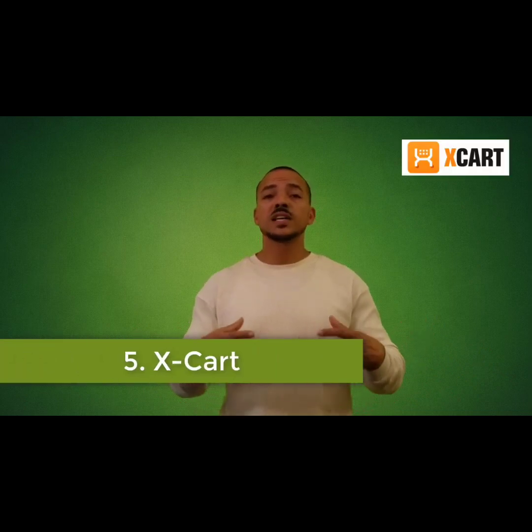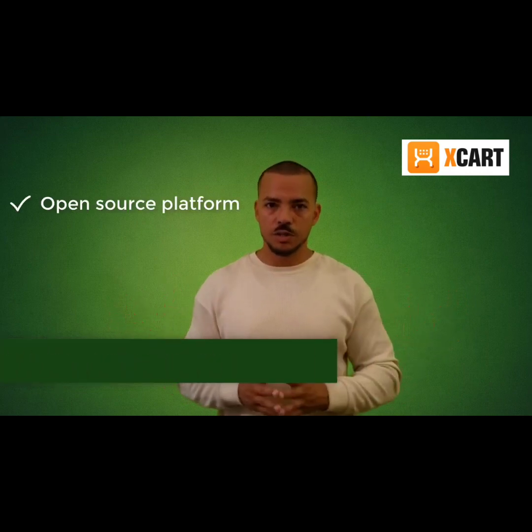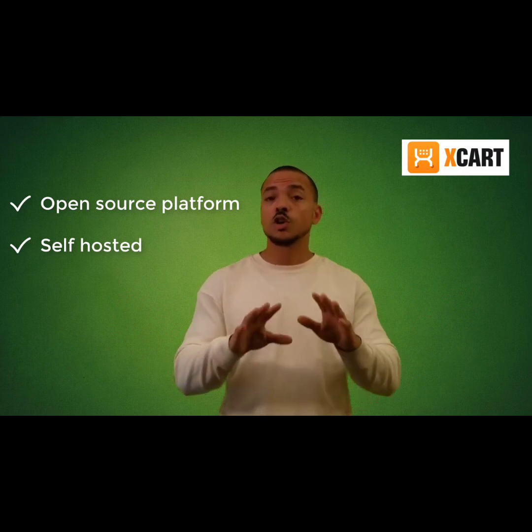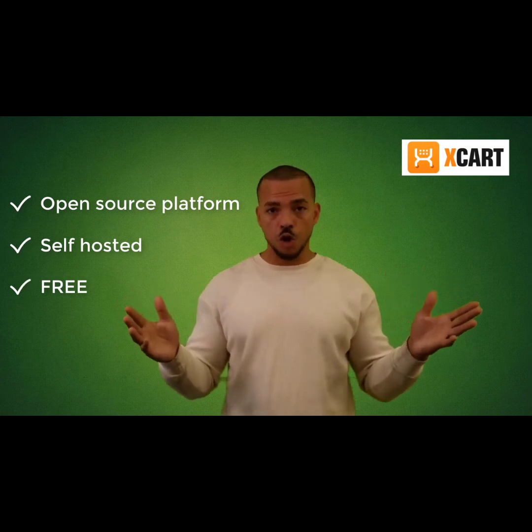Xcart. Xcart is one of the fastest open source platforms online and offers a wide range of features. It's a self-hosted platform, so you'll need to install and configure it on your own hosting account. Xcart is absolutely free and is open source.